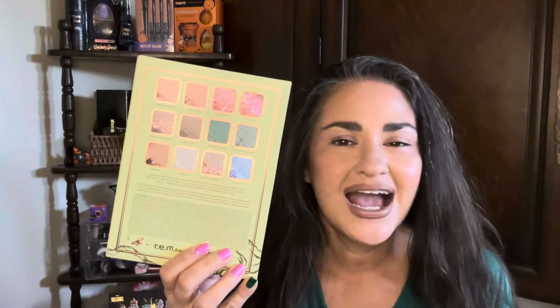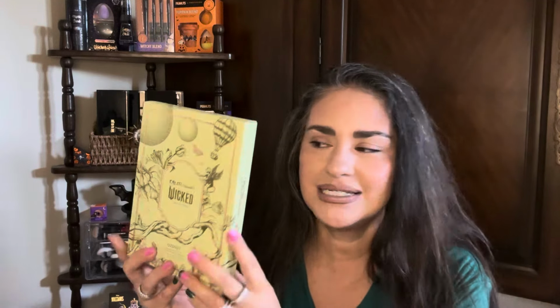It's so pretty. I had zero intention of buying this palette, mainly because I did purchase the One Size Beauty X Wicked palette, and I felt like the colors were just so similar. And even though you have pink eyeshadows here, you had pink blushes over there. So I just felt like I didn't really need the palette. And never having bought anything from R.E.M Beauty in the past, I just wasn't really that drawn to it.